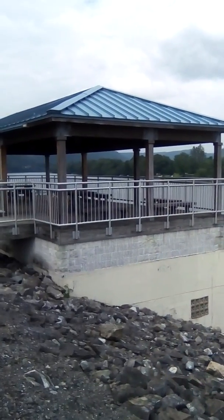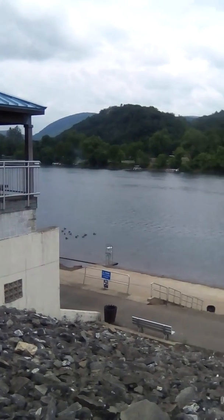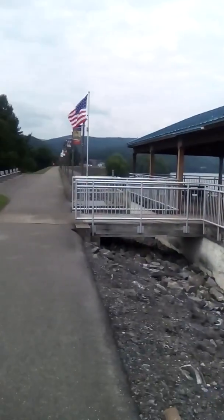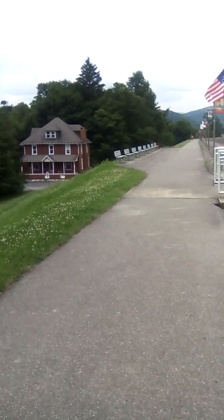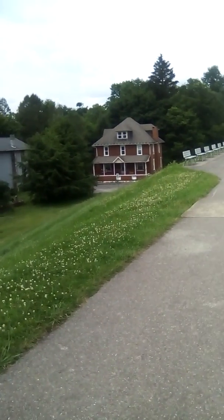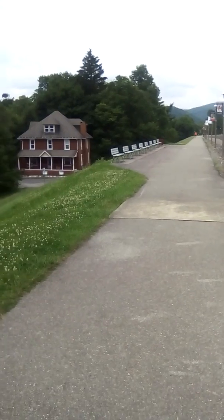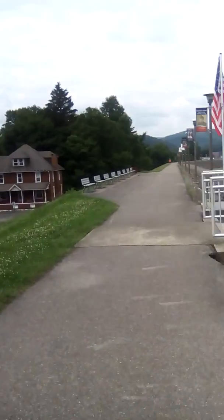I'm just showing you they have a pavilion so you can sit and watch your children play up on top, and you can stay in the shade. And right there's the beach. All right, you can see they have seats out back for them too. People walking down this way.